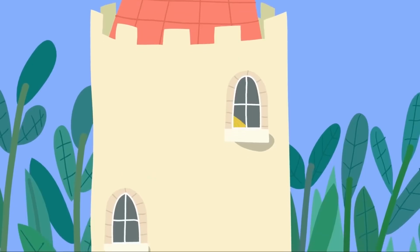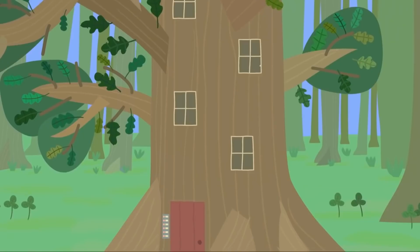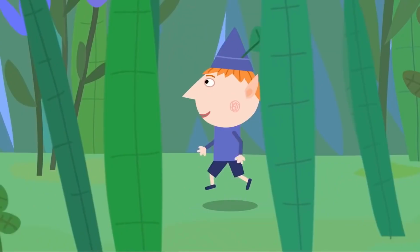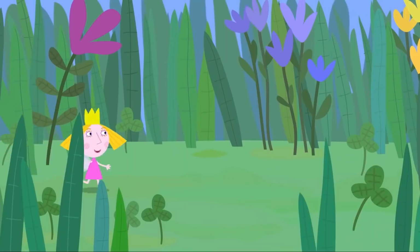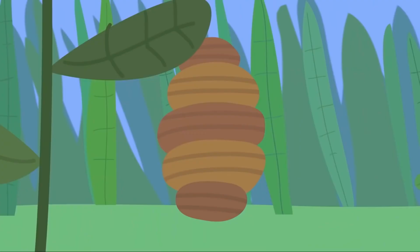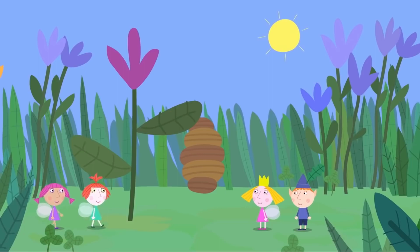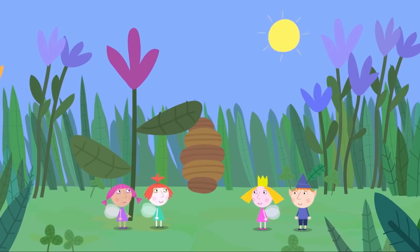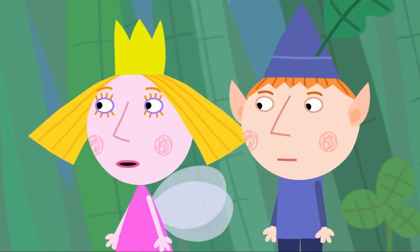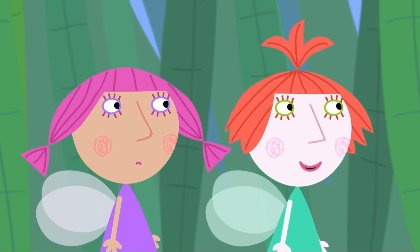Morning time. Ben! Holly! Hi, Ben. Hi, Holly. Oh, where's Betty? I don't know. But look at that. What is it? Don't know, but it wasn't here yesterday. Hiya. Hi, Violet. Hi, Strawberry. What's that? We don't know. It's a cocoon. Caterpillars make them. So, is Betty Caterpillar inside? Yes, but when she comes out, she won't be a caterpillar anymore.